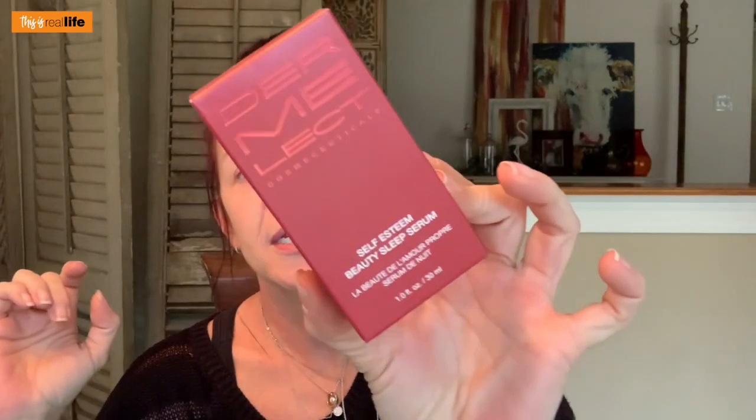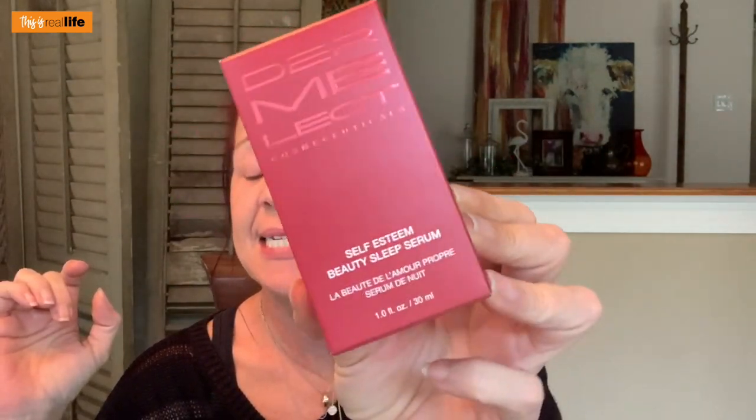Ageless Retinol Kit, $65. High impact formulas to target fine lines and uneven skin tone. Ooh! Anti-aging lip treatment. It keeps lipstick from bleeding and makeup from settling into fine lines. I'm into that. I do have an issue with darker lipstick bleeding, hence why I just wear chapstick all the time. So if you guys want me to get more stuff from Dermalect and test that out, let me know in the comments below.